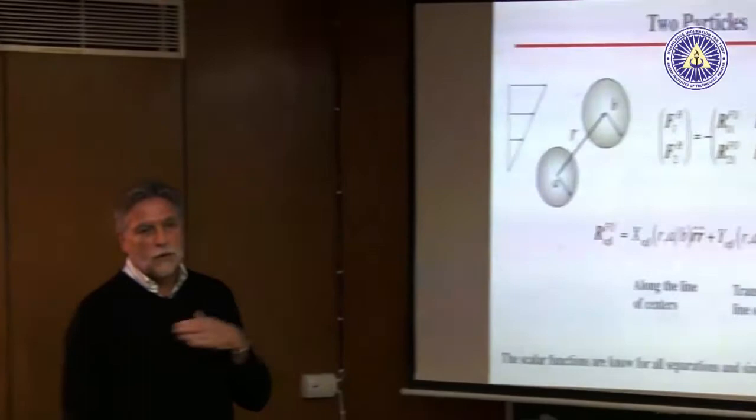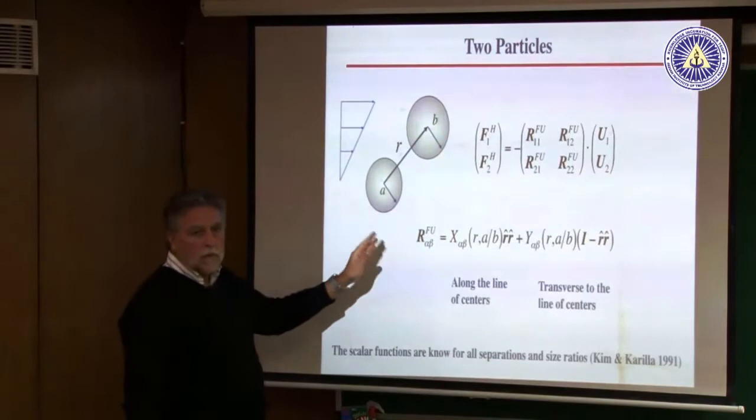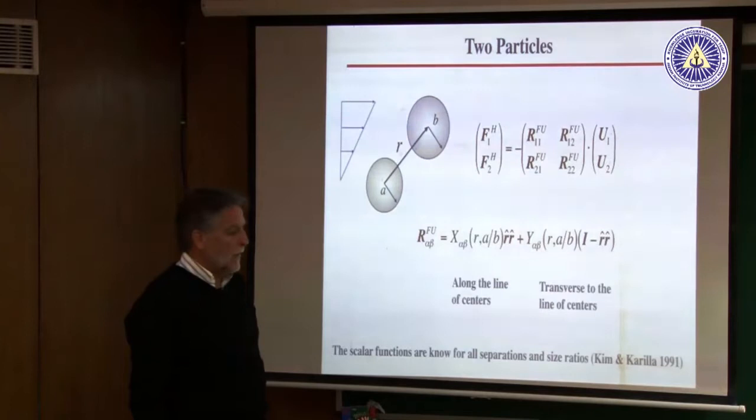Now with two, I have to worry about the force on one due to the motion of one, the force on one due to the motion of two, and so on. And so you just keep making it messy, and they're known. For spheres, we know everything there is to know about them for all separation distances, for all size ratios. You can look up in a book all the possible symbols that I had before, all these tensors and so on, and figure out what they are.